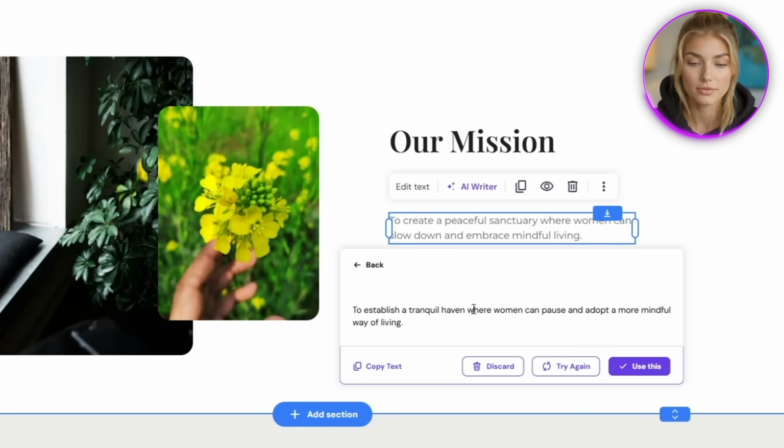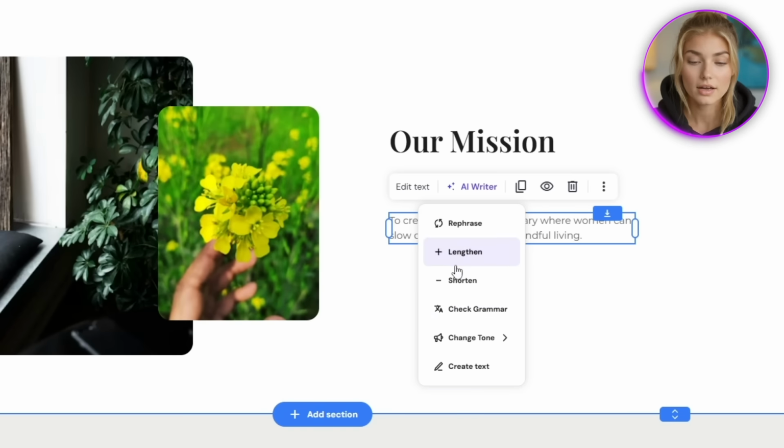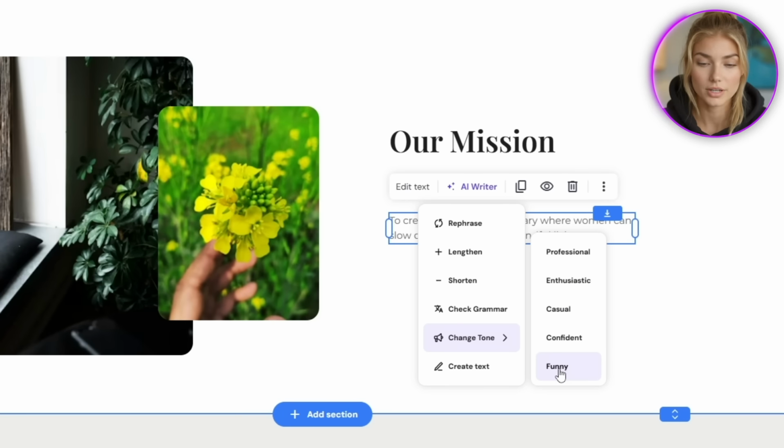If you don't like what it generates, just click Try Again. There are other options too, like change tone, which can make your text more professional, casual, or friendly depending on your brand voice.